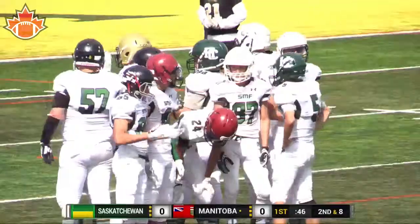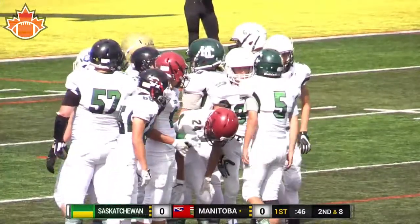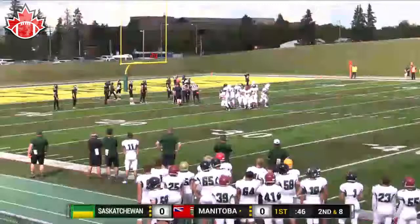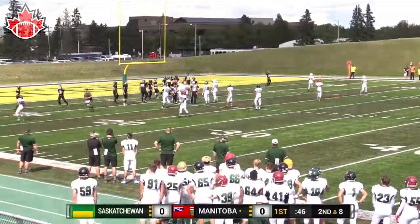46 seconds to go here. Injury to number 22, Owen Miller, I think, of Team Manitoba. You bet. Owen Miller, 5'9", 145-pound defensive back out of Sisler.